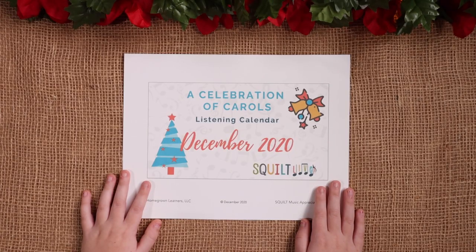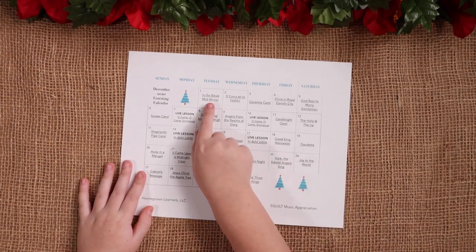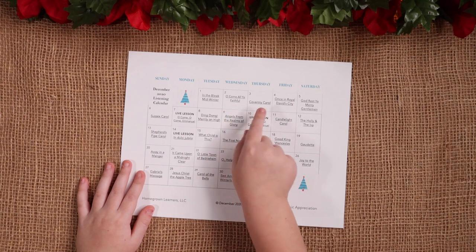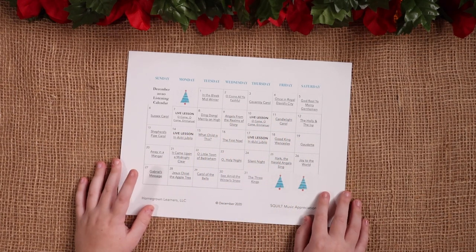Last but not least, we will be doing a celebration of carols listening calendar, December 2020. Here are the different things: day one, day two, day three, and day four. And we will be listening to all these songs.